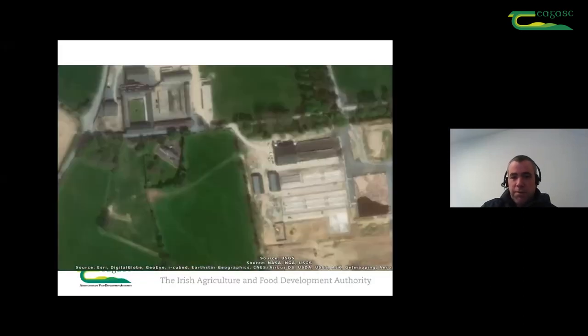So on to the next one, and this is again an example of it. What we're looking at is that this is down in Wexford. It's a new entrant, large-scale startup. And it's a greenfield site. And I suppose what you want to try and do with a greenfield site is you should definitely get it right. And I think for some people, you can see there was an old yard here.